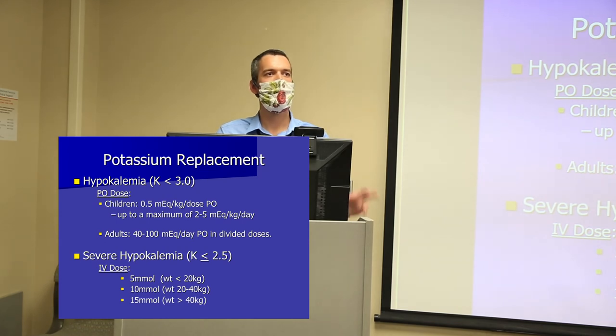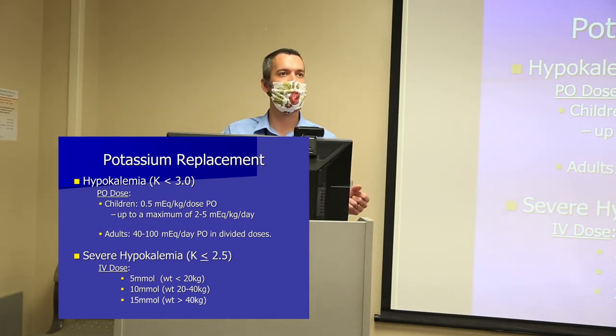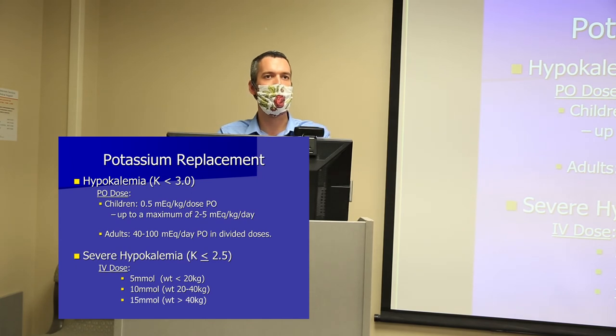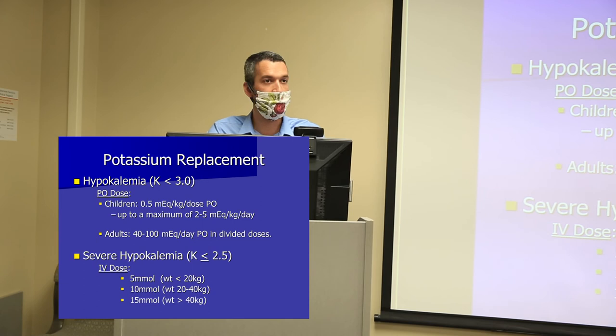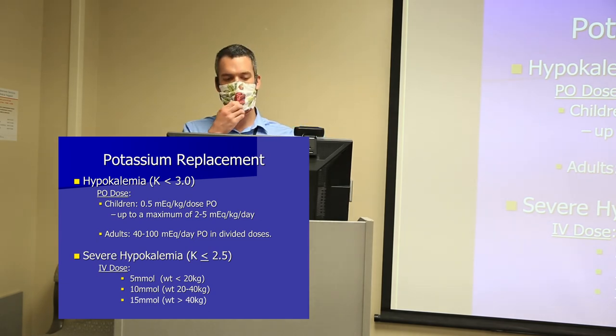So rather than PO supplement over and over again, and it really doesn't have great bioavailability, we've moved more towards IV replacement. But we should still talk about that PO dosing.